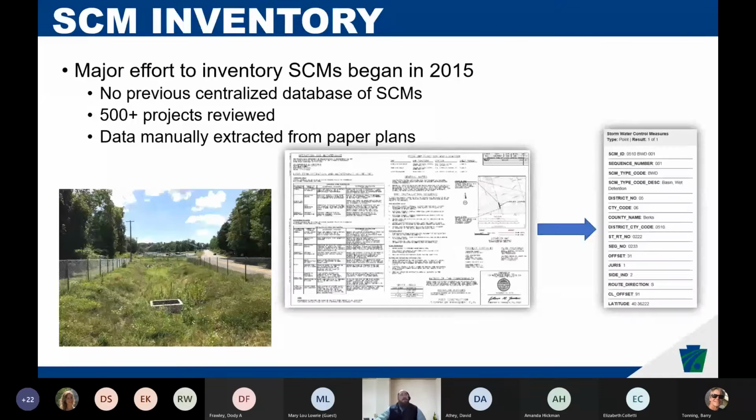So how this all started, like I said, back in 2015, we really didn't have a centralized database for SCMs. We relied a lot on the districts. Anytime we did a highway project, we kept our plans. Those plans were kept in a filing cabinet or scanned on the district local drive. So if anyone ever came prior to 2015 and asked for inventory, we would have to reach out to our districts, ask them where they're at, pull a whole bunch of plans, look at them. So we did a major effort. We reviewed over 500 plus projects, reviewed the plans, and then we manually extracted all that data from our paper plans.